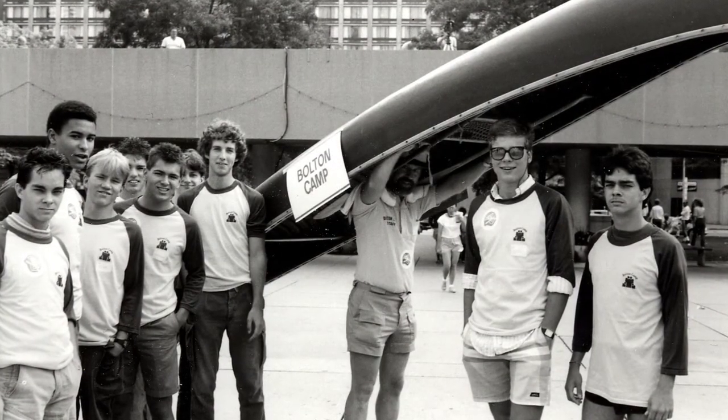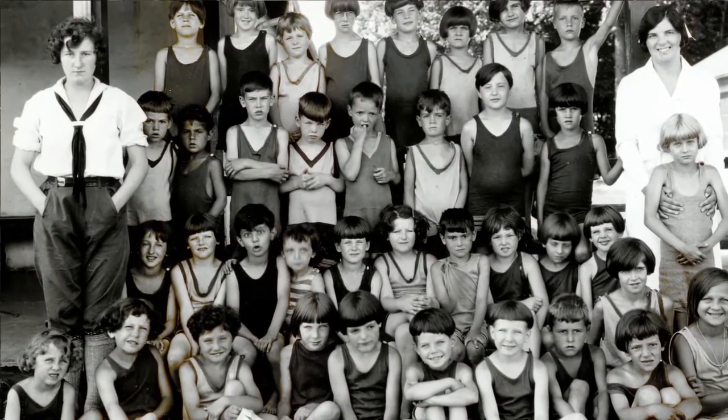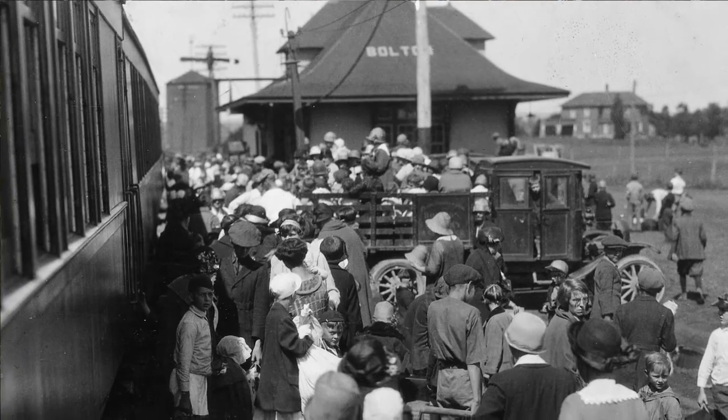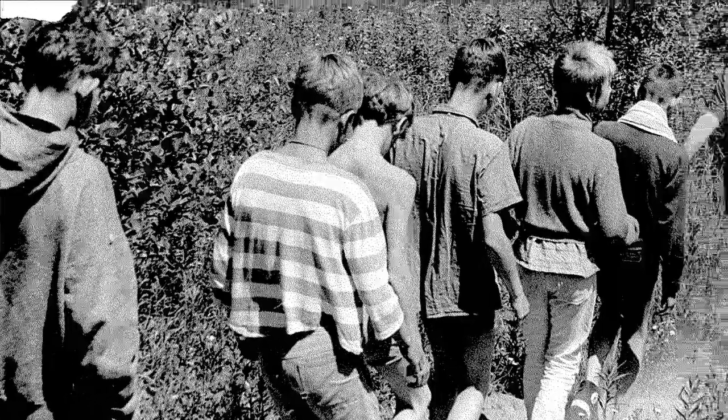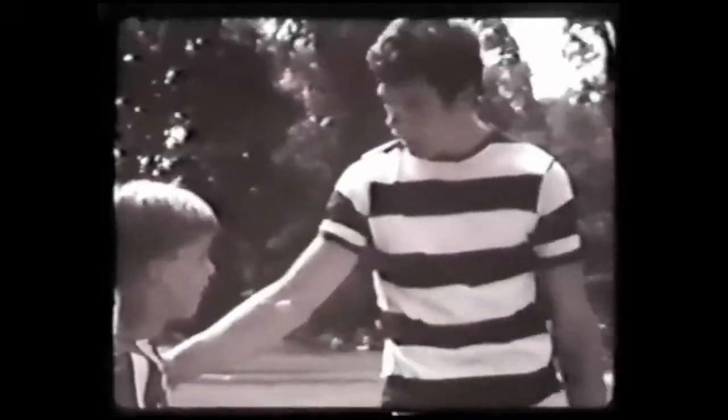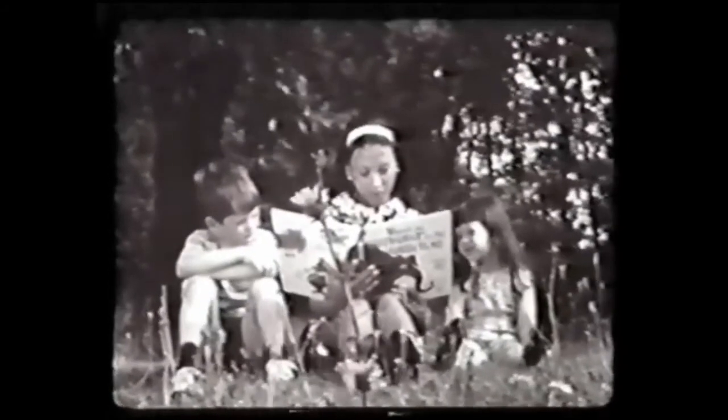And at its peak in the 20s and into the 1930s, there were as many as 5,500 campers, mothers and young children, coming to Bolton. At the beginning, they would arrive by train. They would come into the town of Bolton and then walk the 4.5 kilometers to the camp. And it was a significant place of employment and of leisure time for the thousands and thousands of people.